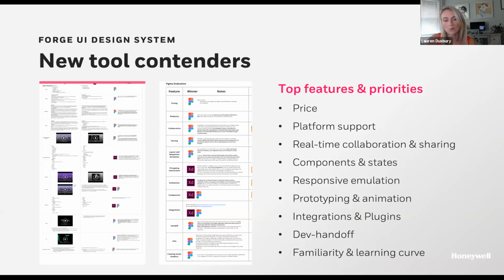One thing I will say, if you are in a big enterprise organization like ours and you cater to really, really complex products that are really data heavy and rely on a lot of logic, this is something where we're not really seeing a great advancement in either XD or Figma. We're still struggling with that because a lot of our products are very data heavy and we actually need those kinds of advanced prototyping tools. So we're hoping Figma delivers that in the future.